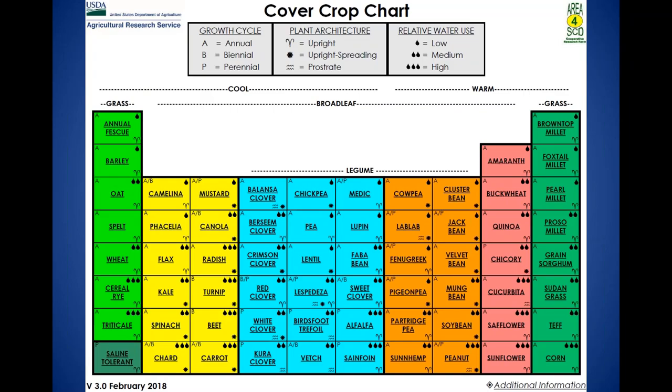One place that I refer people to, Agricultural Research Service, has a cover crop chart that is an interactive chart. So you can pull this up. Just Google ARS cover crop chart, and you can either download it to your computer or you can use it online. But basically, you put your cursor on any one of these cover crop species.